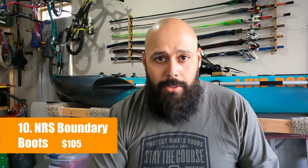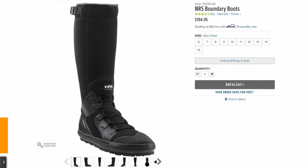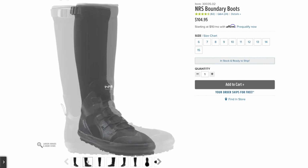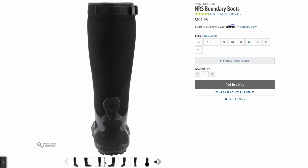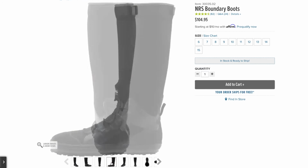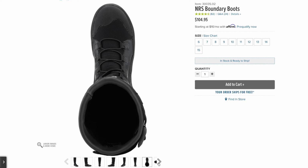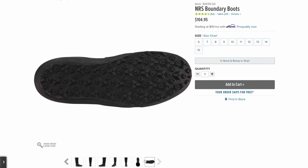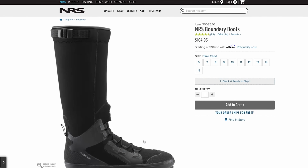All right, number 10 for dad is going to be NRS Boundary Boots. So these boots are calf height neoprene boots that are perfect for launching in the water, especially in spring and fall when water temperatures are colder. Also really good for winter. For wintertime, I just recommend maybe putting on some wool socks underneath. I actually have mine coming in the mail, and I've heard awesome things. It's the same maker of the PFD I showed you earlier. They'll keep dad's toes and feet nice and warm.